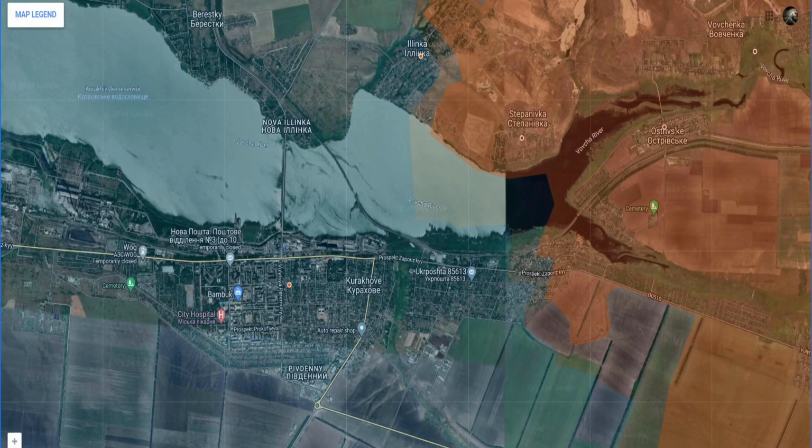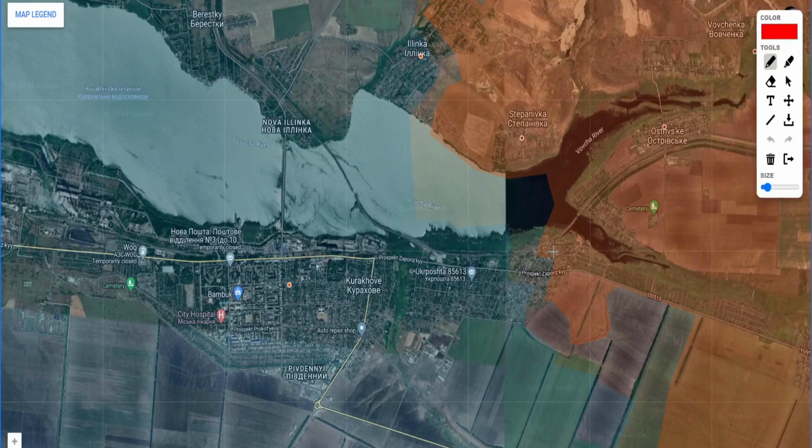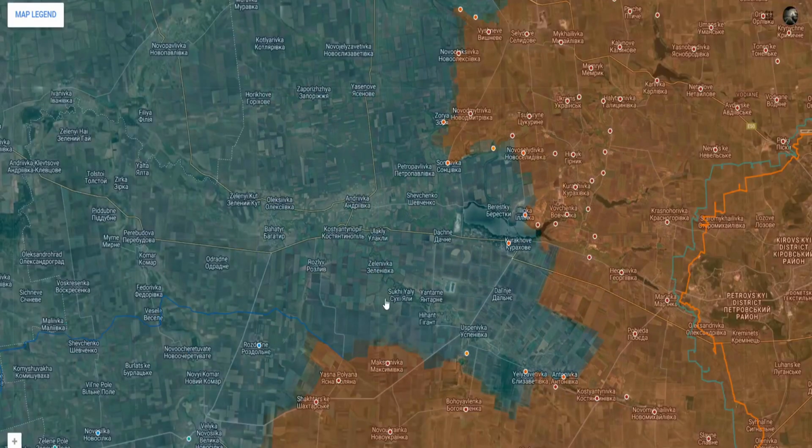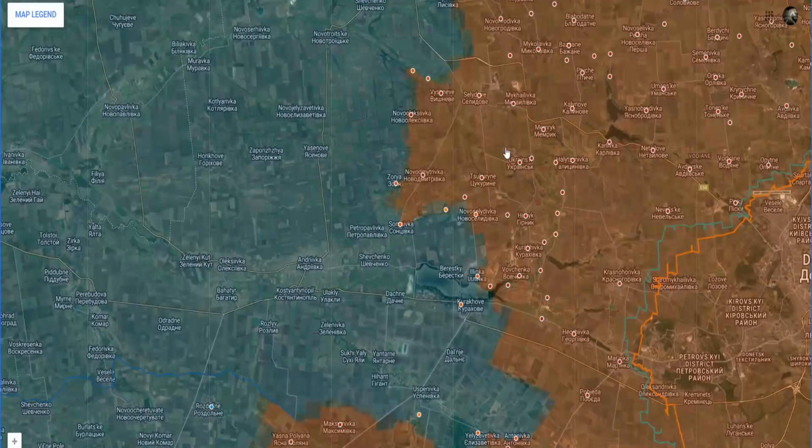And I don't think they're going to attack directly. I think they're going to, like Selidova, encircle it on many sides and then force them to give up. But I do see a situation where the Russians could probably take at least the eastern part of Kurakhove, because it's just a bunch of residential areas. So that's the south Donetsk direction, and again, it's linked up with the Pokrovsk direction, which we'll talk about in a moment here.